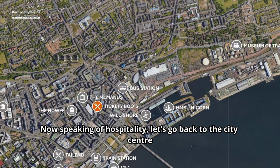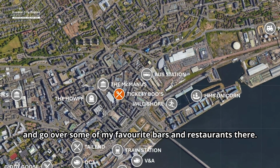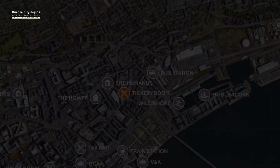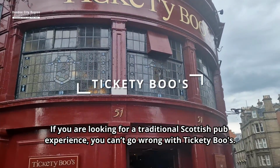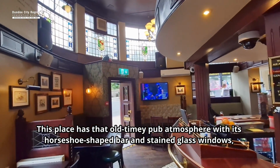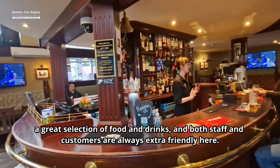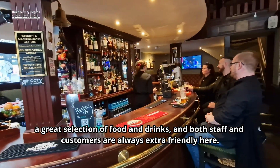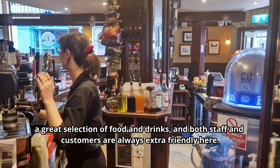Now speaking of hospitality, let's go back to the city centre and go over some of my favourite bars and restaurants there. If you are looking for a traditional Scottish pub experience, you can't go wrong with Tickety Boo's. This place has that old-timey pub atmosphere with its horseshoe-shaped bar and stained glass windows, a great selection of food and drinks, and both staff and customers are always extra friendly here.